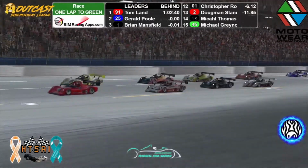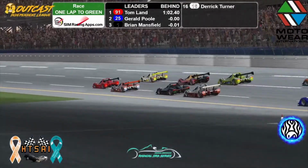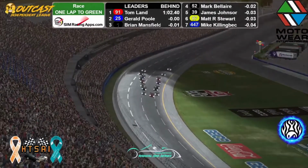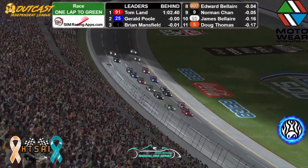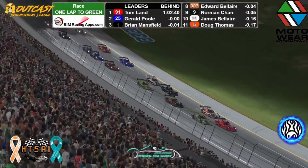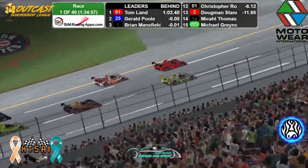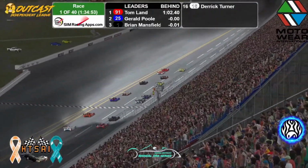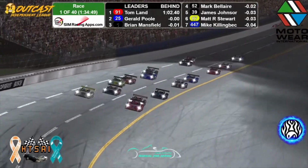Pace car is in. And here they come, down towards the start finish line. It is almost at the entry to turn 1. Green flag is in the air. Tom Land leads them down to the start finish line. Thanos still up there on the outside going into turn 1.